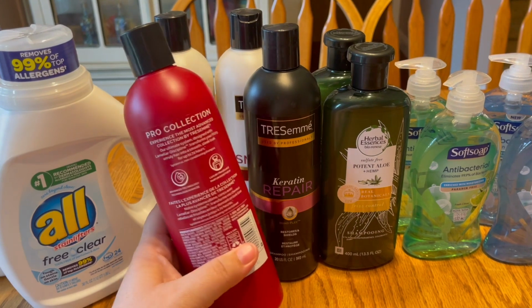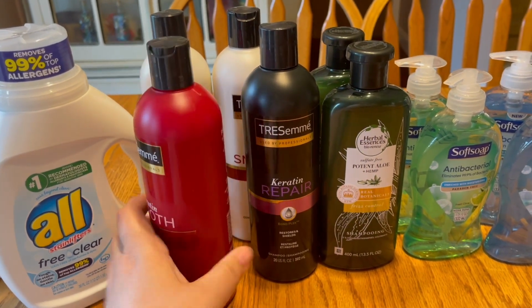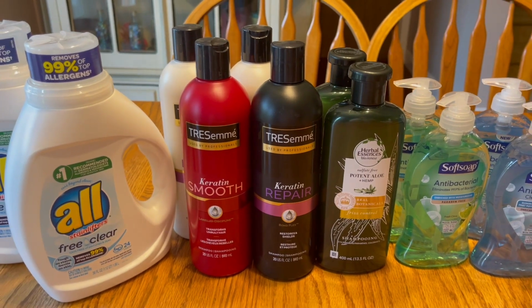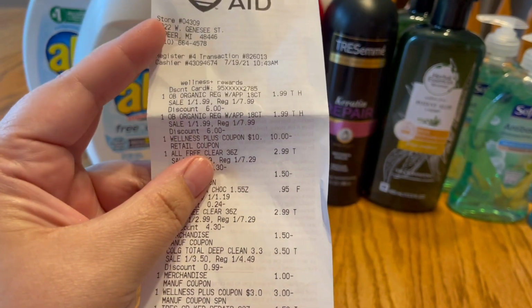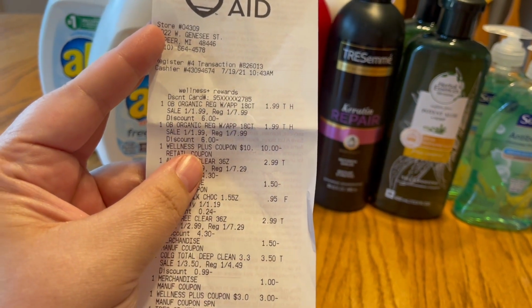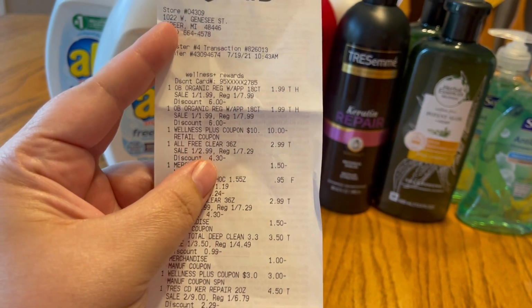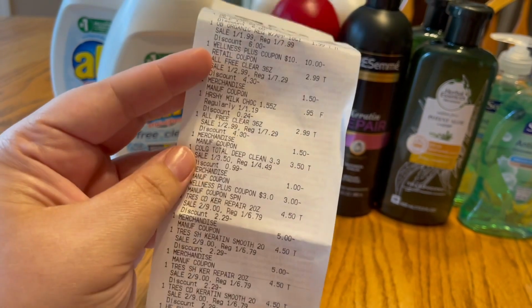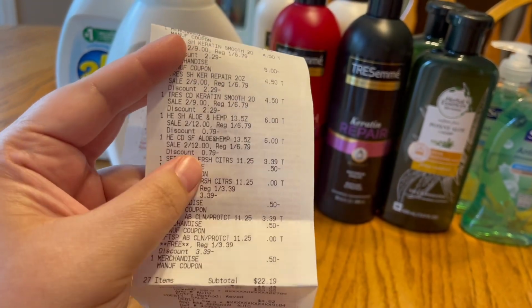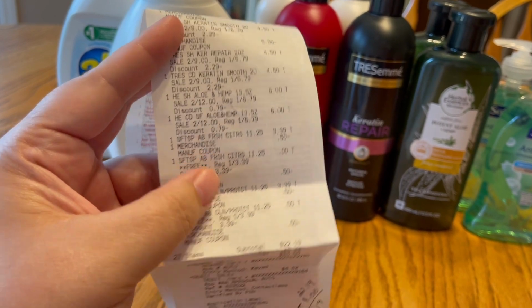And these are the Pro Collection. It says it in the back now instead of on the front. And the bottle is shaped differently, but those are the Pro Collection. So here is my receipt, and you can see the OB tampons ring up at $1.99. There's my $10 coupon for spending $50. And then we'll come down here to the Herbal Essence, and I did not get that $4 off digital coupon.